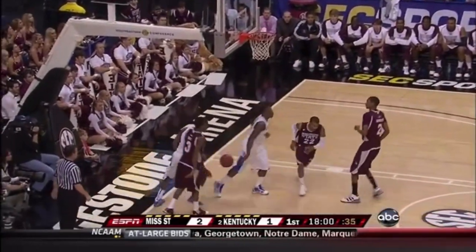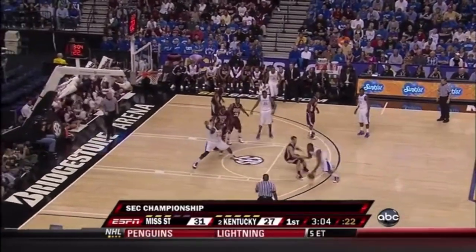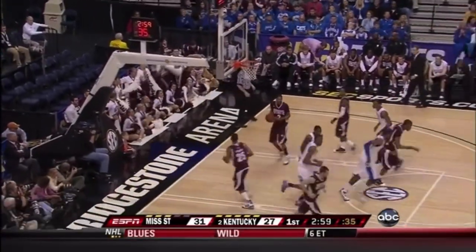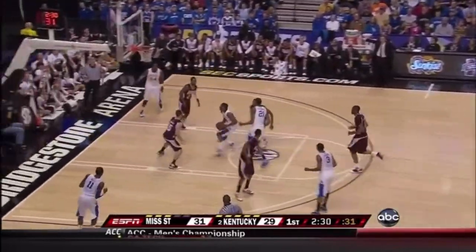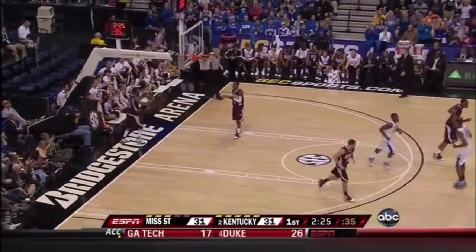Bledsoe underneath. John Wall waiting for Patterson to get down low. Bledsoe's going to take it with a left hand, though, and roll it in. Again, there's a lot of talking going on, and John Wall stepped up and said, hey, listen to coach. John Wall becoming the leader that John Calipari needs.